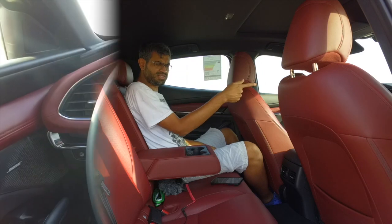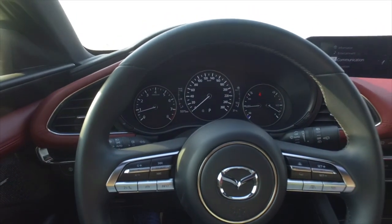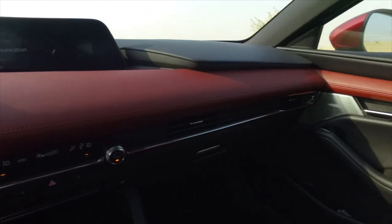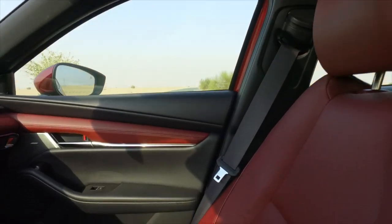All right, to the front. Gosh, it's been a minute, hasn't it, since we've been in any Mazdas. And this new generation is absolutely stunning. Check out the beautiful, beautiful interior design. Classy little leather seats. I love this burgundy. I think it's an option, but on this car, of course, it comes fully spec'd.